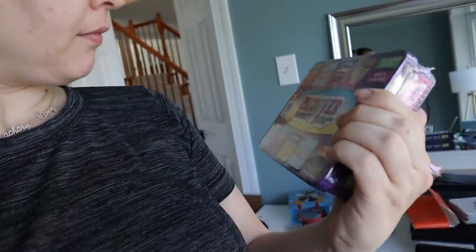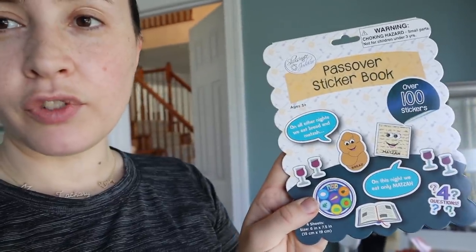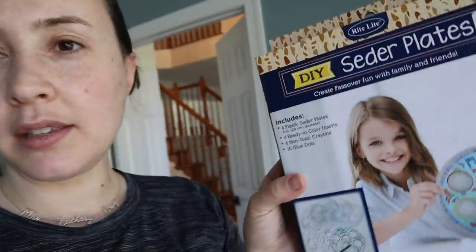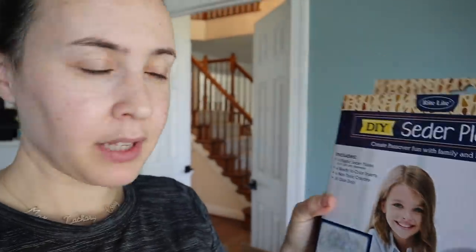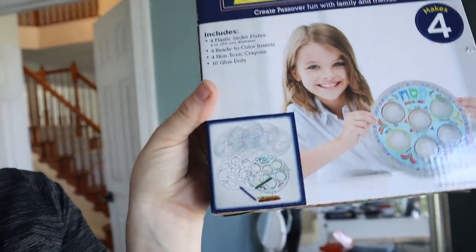Something to think about. And the other thing I just picked up today is more Passover presents and Afikoman present stuff. Number one being this Passover memory game. This is by Right Light. I'll try and link it on Amazon if it's around. My mom sent these Passover sticker books for the kids, and I also found these DIY Seder plates. There's 4 in a box. And the kids color the insert and then put it in the plastic tray. So I bought 2 of them.